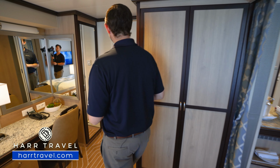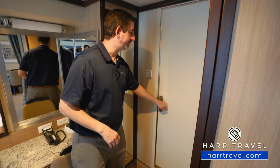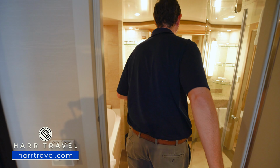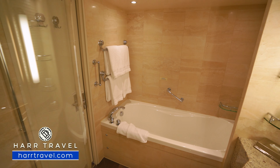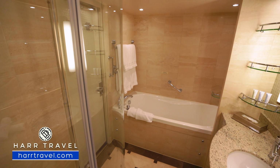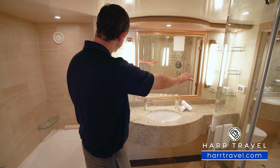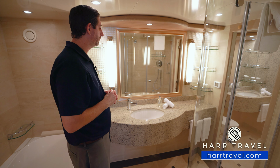Now we're gonna head into the bathroom. I wanted to point out that you have a temperature control here. There's also one in the living room space. And now as we step in, you can see it's a nice large space. So you've got an extra large soaking tub here. I'm 6'6", and I can actually fit in there. I do appreciate that. You're gonna have a nice large vanity here, storage up and down on either side, and upgraded Malin and Goetz bath amenities because you are in a full suite.